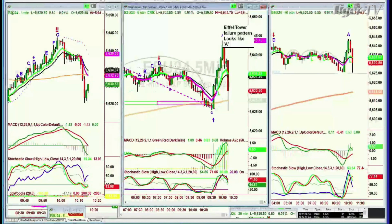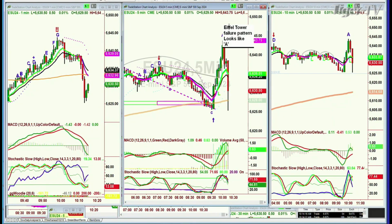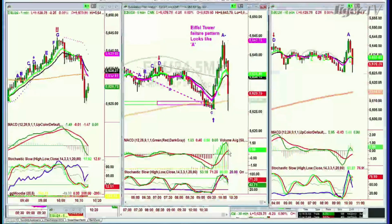Okay, so, and I always make that pink because I like to have colors for certain things. And this particular instance right there. Now, it doesn't mean to say you're going to fail and go all the way down. It just means that was a failure pattern. And now you have to start the day fresh, or at least this particular pattern has to start the day fresh. So there's a nice rebound off the 200 period exponential moving average. I just think we've got a digestive phase going on today.